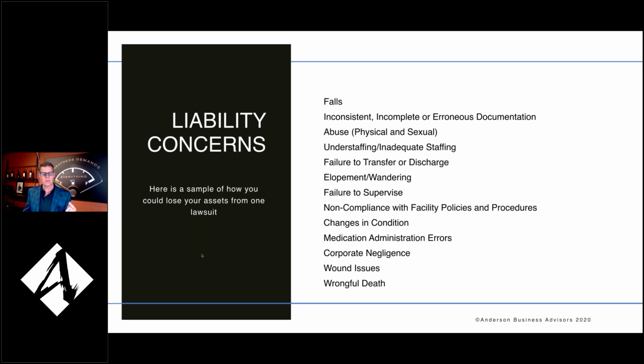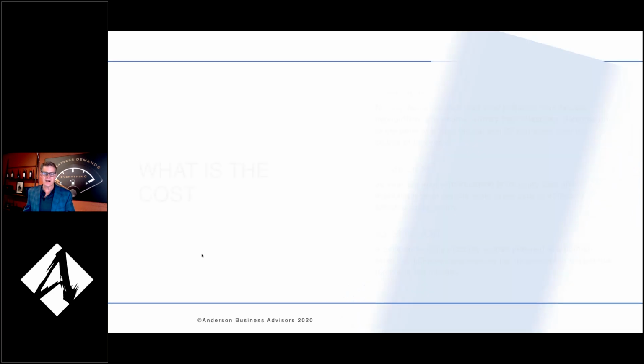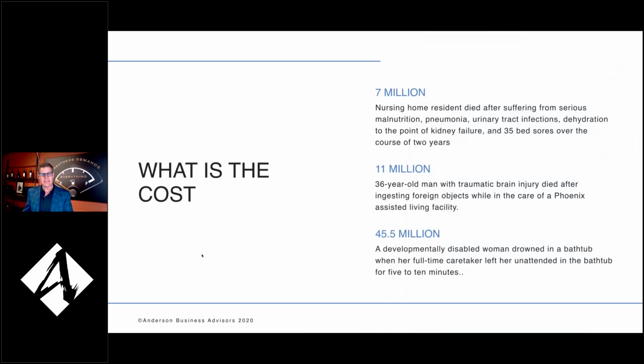So what we want to do is make sure that we're isolating ourselves, because what is the cost here by not paying attention to these things? Here's an example. A nursing home resident died after suffering serious malnutrition. Okay, that was a $7 million judgment against that home.